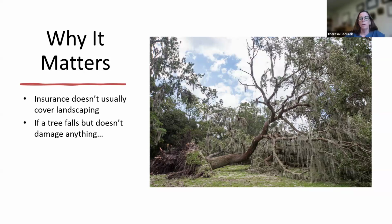my landscape. So another thing to think about is if a tree falls during the storm, but doesn't land on anything, the tree you see in the picture here, if it doesn't damage something, land on your roof, land on a shed, land on a car, typically that is not covered. So having that tree cut up and removed, which could be thousands of dollars, is not paid for by your homeowner's insurance. So these are the reasons why we talk about these things now and just kind of make you aware of those things going into another storm season.